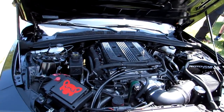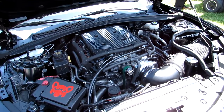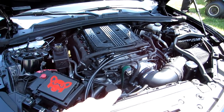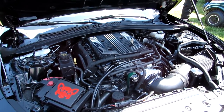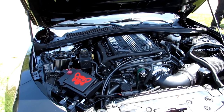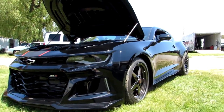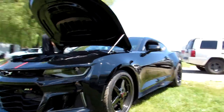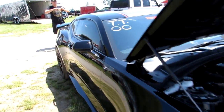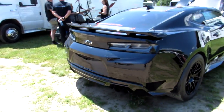Supercharged LT4. Looks like an underdrive pulley. There's a reason why this car sounds as mean as it does. This thing is vicious, dude. Supercharged LT4, cold air kit, large throttle body, and he's probably got a good tune on it, where the computer modifies the amount of fuel and air. That's great. Folks, I don't know if the camera's picking it up, but that black has such a subtle sparkle to it. Heck yeah, that's a nice machine right there.